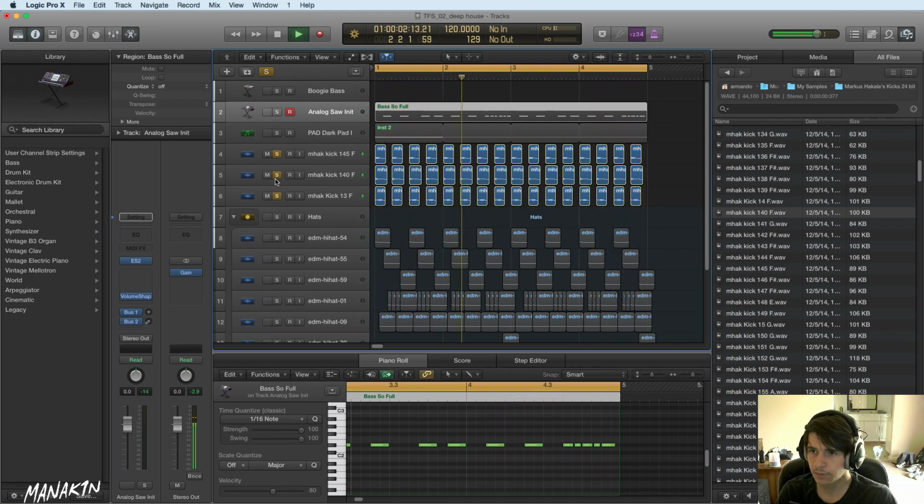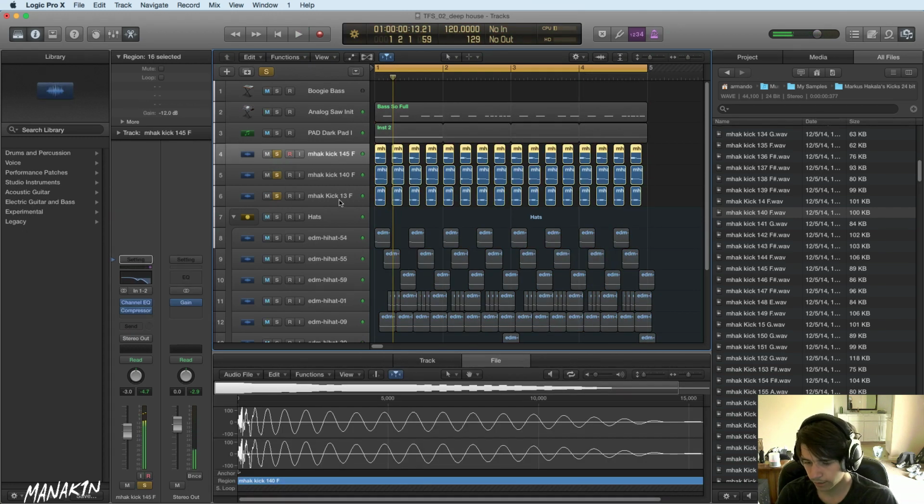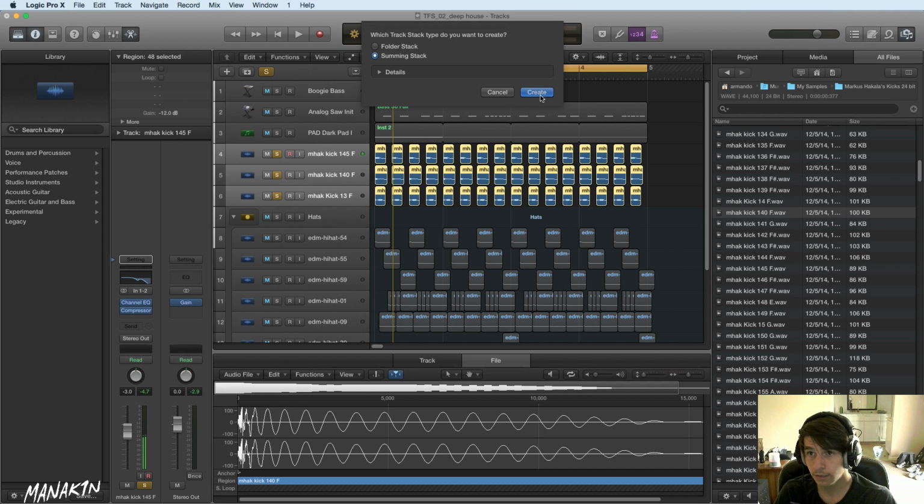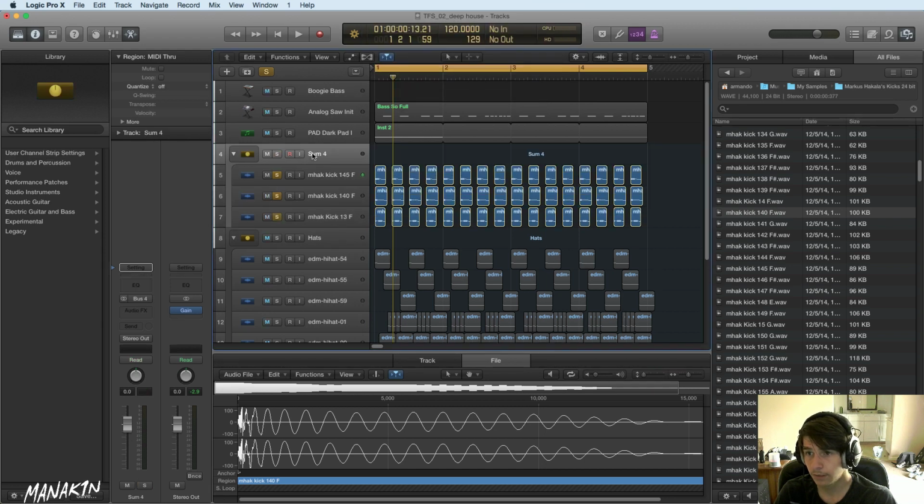So I kind of think I like this with all three, because this one's too round, and that one's, I don't know, maybe I like that one. No, this is what we need. Okay, so I'm gonna stack these, create track stack, and then we're gonna flavor it a bit. Create track stack, summing stack will do.